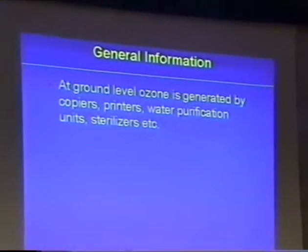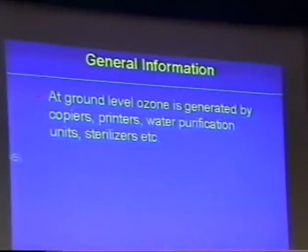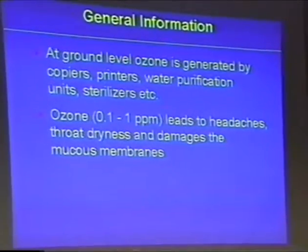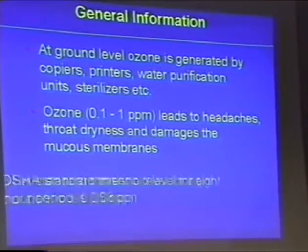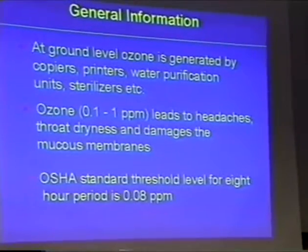In terms of the background information, why we are interested in studying ozone decomposition? Well, at ground level, ozone is a pollutant, and it's typically released from copiers, printers, purification units, which are essentially used for purifying water, and also some sterilization equipment. The health effects of ozone is that between concentrations of 0.1 and 1 ppm, it generally leads to headaches, damages mucous membranes, causes breathing problems, and also causes throat dryness. Because of these health effects, OSHA has set a standard threshold level to exposure for ozone for an 8-hour period of 0.08 ppm.